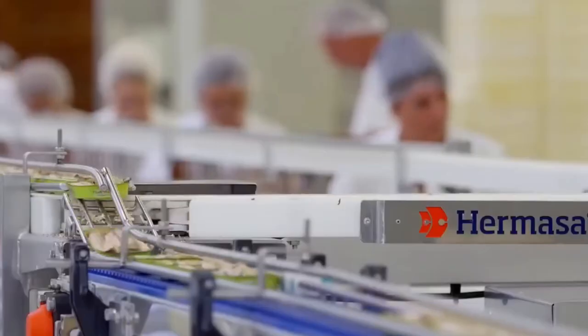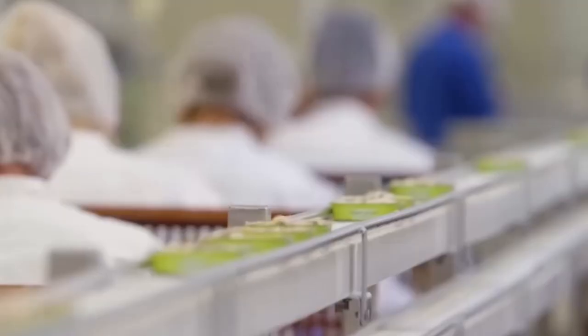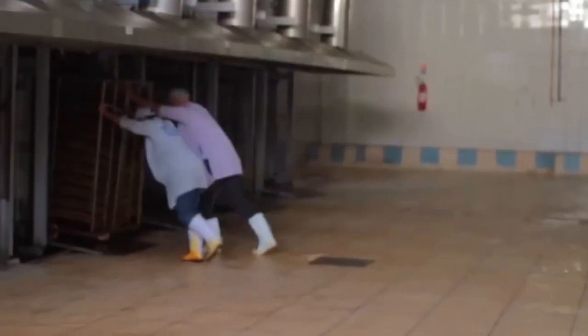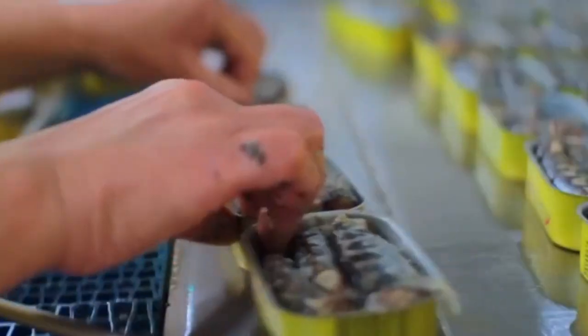From here, the action shifts to the automated processing line. In a matter of seconds, machines behead and gut each sardine with amazing speed and accuracy. But what about the leftover parts? They don't go to waste. Instead, they're recycled into fish meal, an important ingredient in animal feed and organic fertilizers. This ensures that almost nothing from the catch goes unused, making sardine processing surprisingly sustainable.